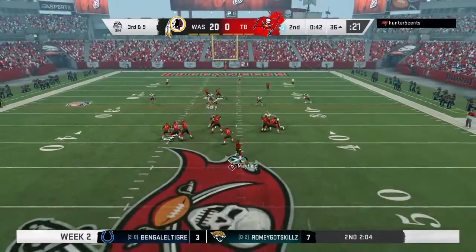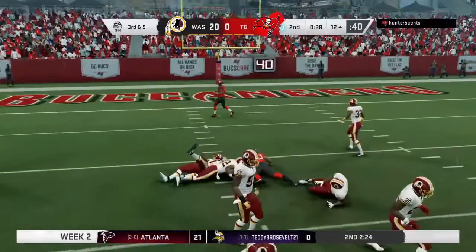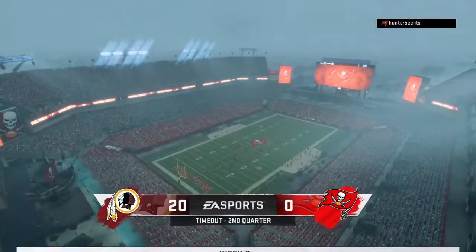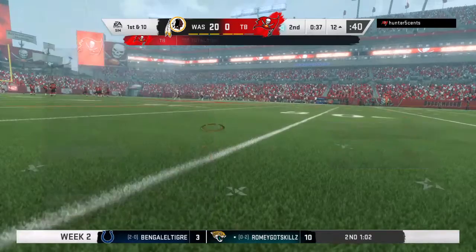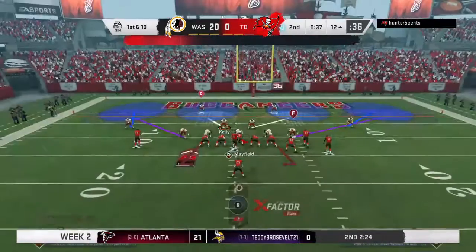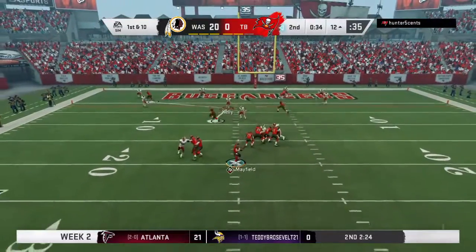Mayfield off the play fake. He's got Evans. And he gets this one inside the 15, just a yard or 2 shy of the 10. Now the Bucs going to use the first of their timeouts, as the clock will stop with 37 seconds to play in this first half. First time into the red zone for the Buccaneers. It's 1st and 10 from the 12.